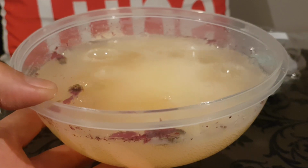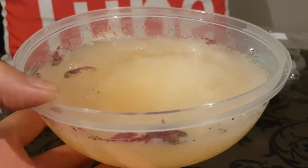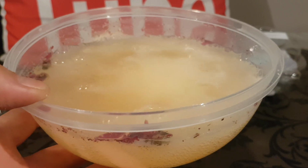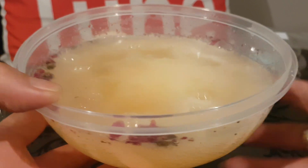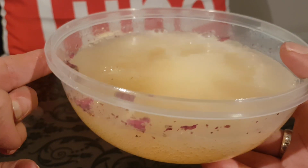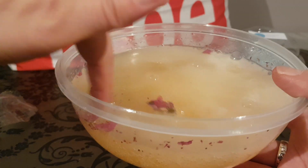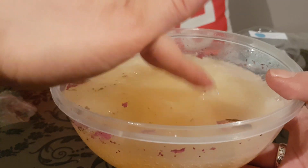Really fragrant, very heavily scented. Not overpowering, but you definitely get the scent of the rose. And that fizz is still going. I do love the little rose petals. It makes your bath just that little bit more exuberant, a little bit more decadent.